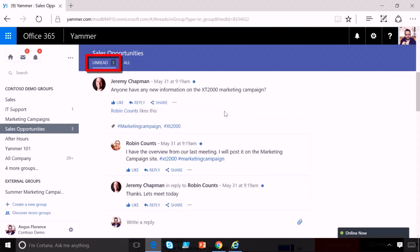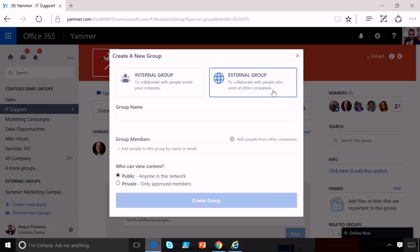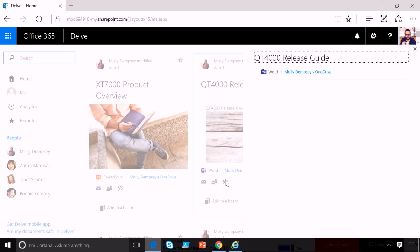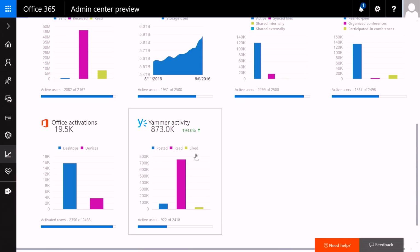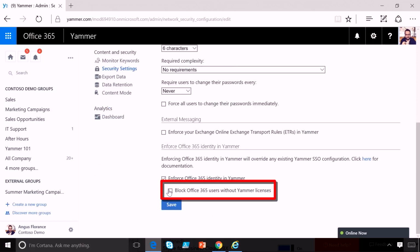Coming up, we'll take a look at updates to Yammer for Enterprise Social, from enhanced security and compliance and greater team productivity to new integrated experience with Office 365, including Office Video and Delve. And we'll even take a look at new admin controls for analytics, merging networks, and managing users.